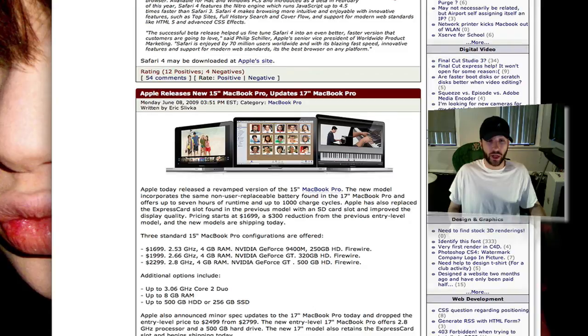Additional options include up to a 3.06 gigahertz Core 2 Duo processor, which is awesome, because that's the biggest you can even get on the iMac, which was a little bit higher than previous. I think the highest you could get before was 2.8 or 2.93 for the MacBook Pro. You can upgrade up to 8 gigabytes of RAM, and you can get a 500 gigabyte hard drive, which comes standard on the higher end, but you can get that added on the $1,699 or the $1,999 version. And you can even get a 256 gigabyte SSD drive instead, which is what I would be going for personally, because I think the SSD is just totally the future as far as hard drives.